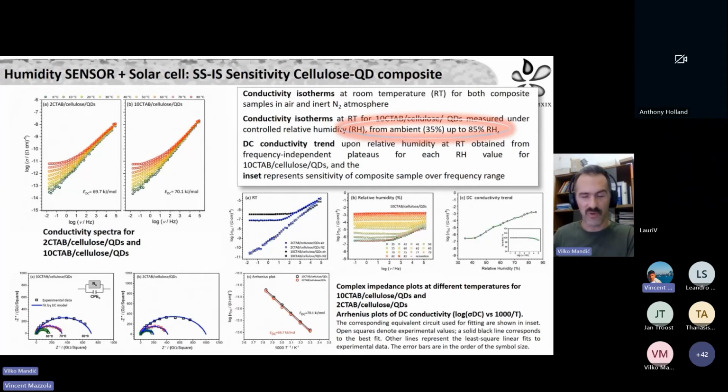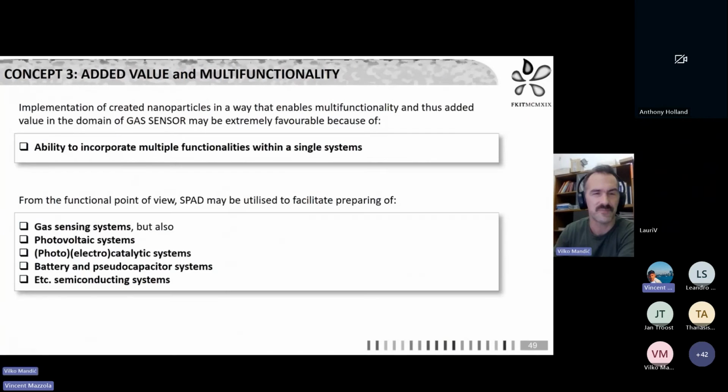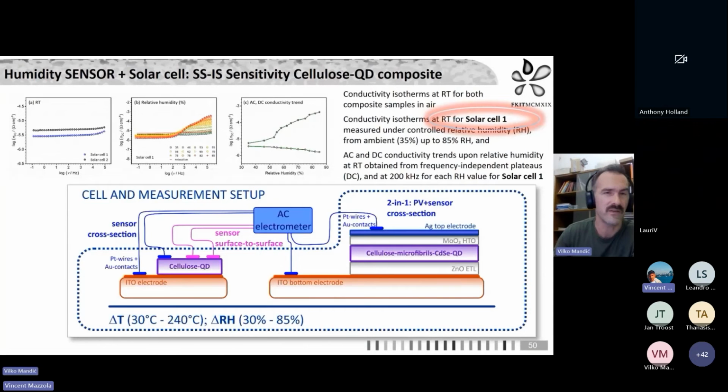Okay, and in a nutshell, all of these features that I've been describing for a solar cell, and I think I mentioned that already, can really be utilized in gas sensing photovoltaic systems, but also various electro and photocatalytic systems, batteries and pseudocapacitors, and generally any semiconductor system. So by doing that, you're doing everything. And I have said that by doing that, we actually made energy independent sensors. Very simple.